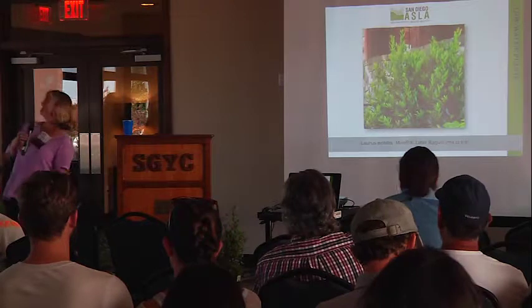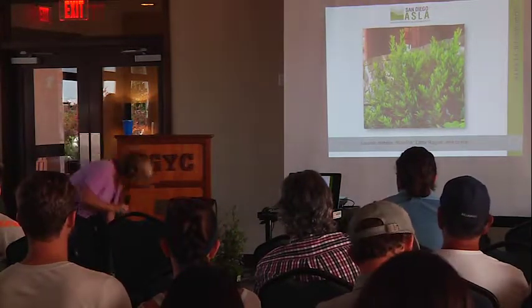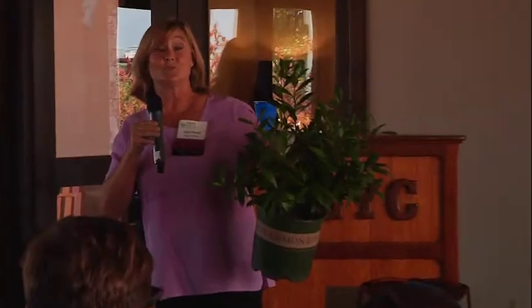Okay, thank you, Michelle. Oh, here's another one. Okay, so I'm really excited about the plants I brought you today. This is a very cool, look at this. This is a Laurus nobilis 'Little Ragu'. So this is a dwarf. I don't know if you can pass that around.